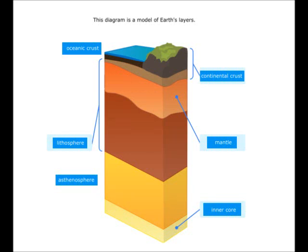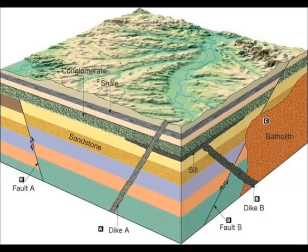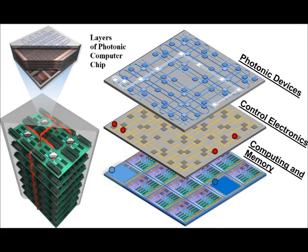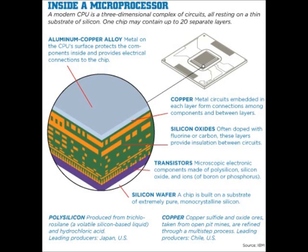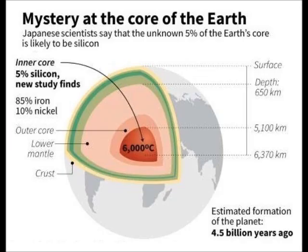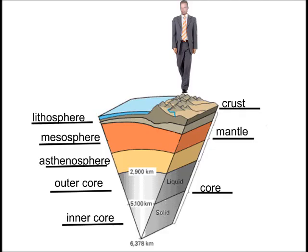Let us start by examining the Earth as if it were flat, as we compare the geological and geochemical structure and composition of the Earth's layers to the structure and chemical composition of the layers of these digital computer chips, biosensor chips, and imaging chips, plus other technologies that are layered like the Earth, not to mention the other planets and moons, with the Earth being the only example I will use.